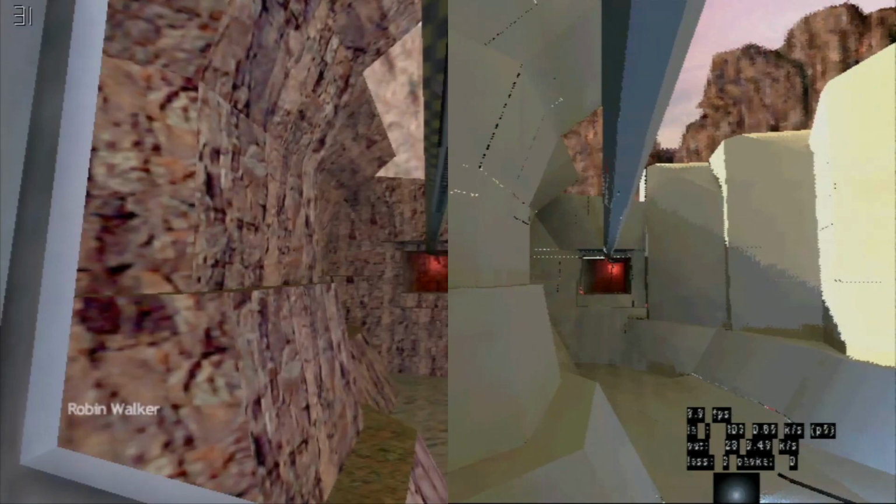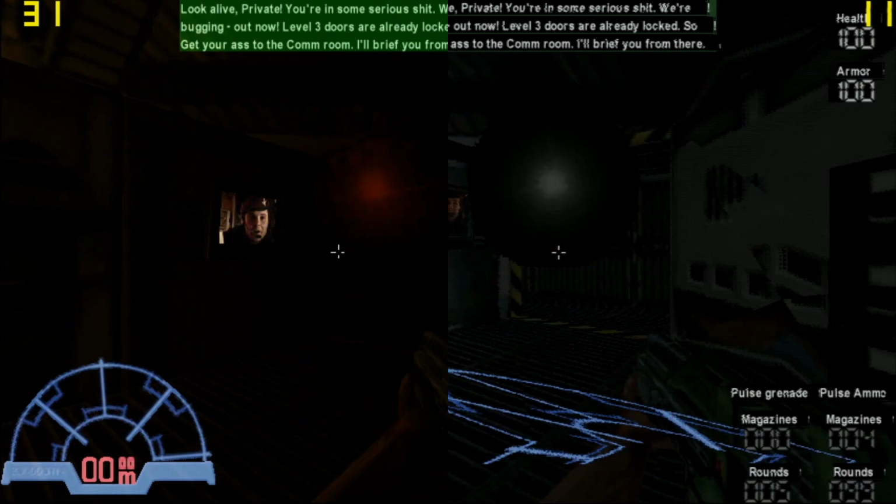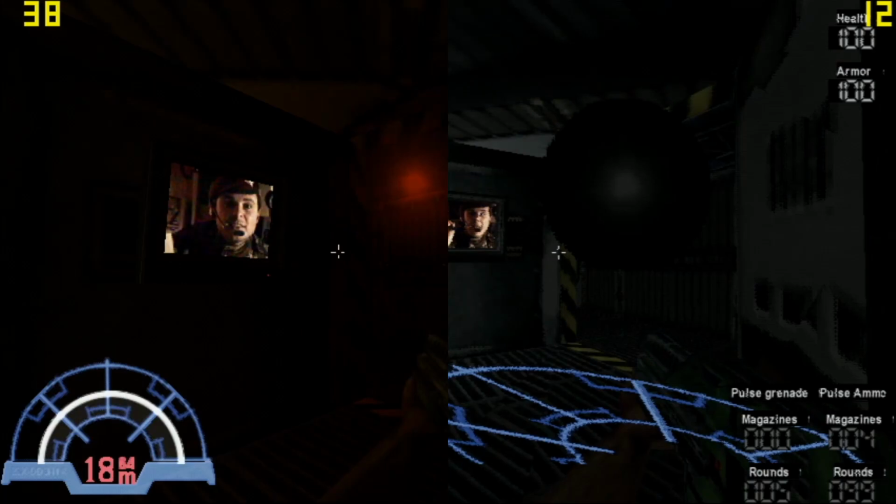Here's Alien vs. Predator. Lighting? Nope. Alpha textures? Nope. Alternate vision modes? Nope. A playable frame rate? Nope. Any sort of decency whatsoever? Yeah, okay, you get the idea.